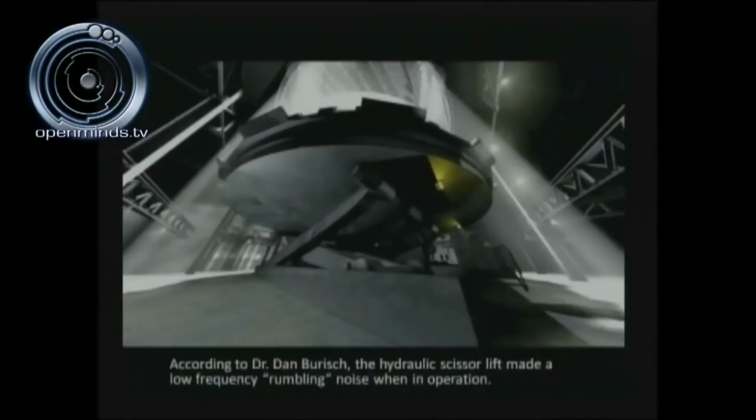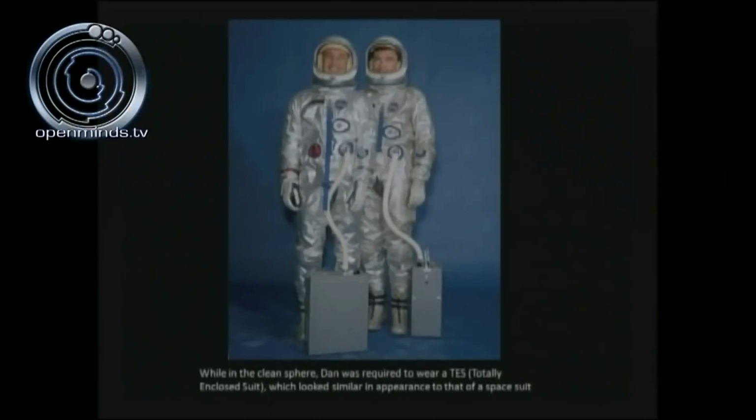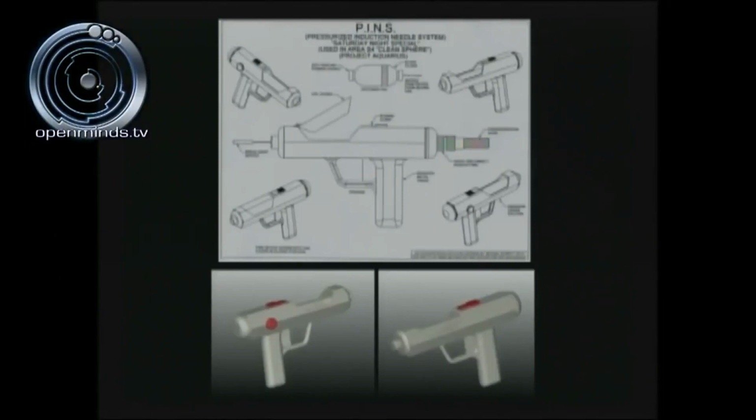Here we see the scissor lift lifting the clean sphere up to the second floor of 4-5. And then you can see again the hydraulically actuated scissor lift. Now, we're talking about the TESS, or totally enclosed suit, similar to what you would see in the Gemini, Mercury, even the Apollo program of 1969. It's a positive pressure suit to keep out biocontaminants. That's actually its job. And when Dan Burish was at 4-5 inside the clean sphere, he was taking upwards of 300 tissue samples from the J-rod because he suffered from a genetic neuropathy defect, and the overall program was to find a cure for that genetic defect.